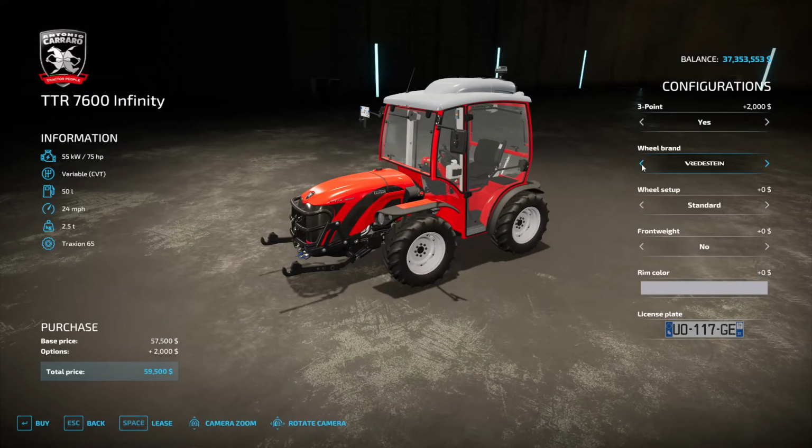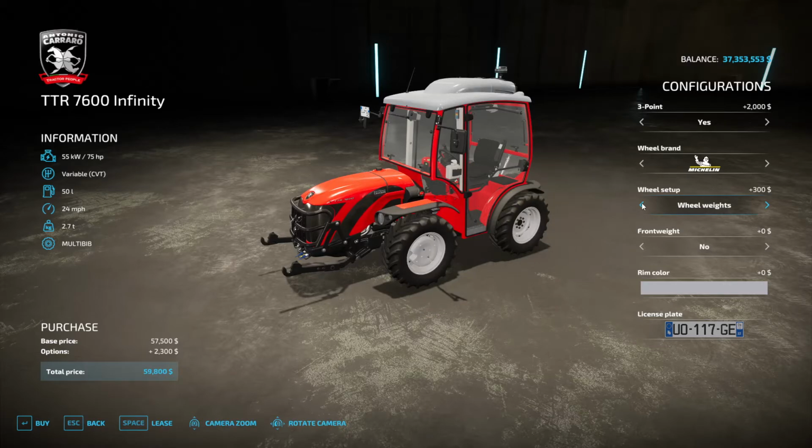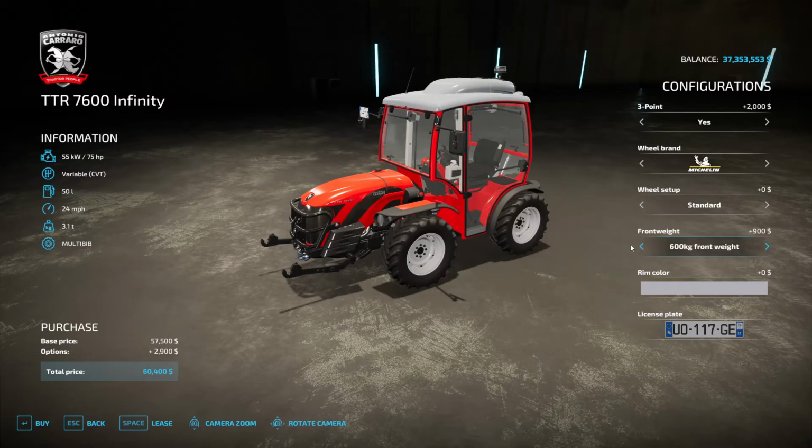Wheel brand is Trelleborg, Vredestein, Michelin. You can again have dual wheels, twin wheels, wheel weights, and standard. This is an interesting way of doing it. If you add weights to the tractor, they appear on the side right behind the bull bar. And you can vary them up to 600 kilograms. Rim color, same as the other ones.